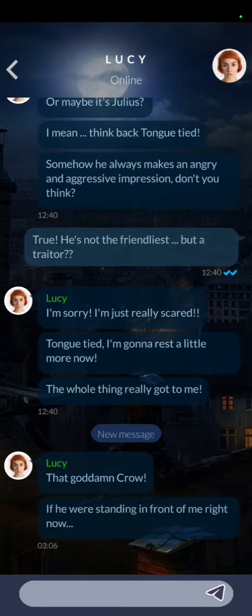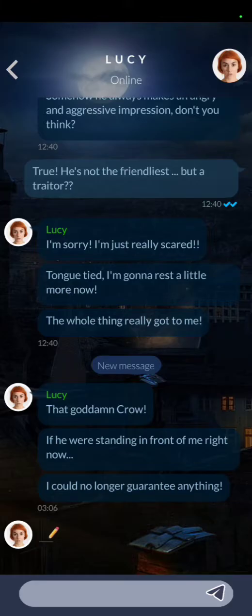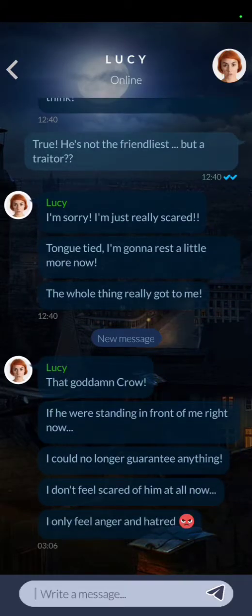That damn Crow. If he were standing in front of me right now, I could no longer guarantee anything. Well, Lucy, he was standing in front of you at one point in time, and he grabbed you up, so... Oh, so upset. Is it showing that I'm upset? Because I'm getting a little stressed with the characters. I don't feel scared of him at all now. I only feel anger and hatred.